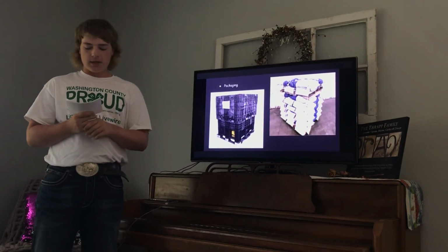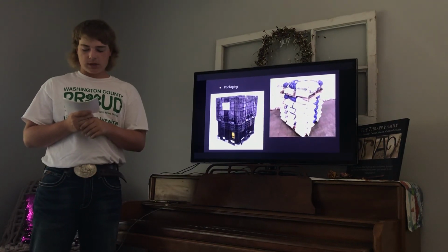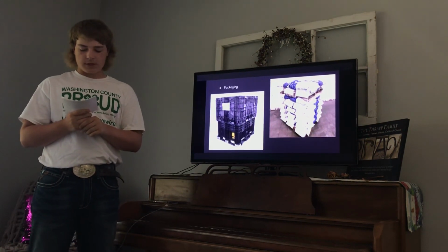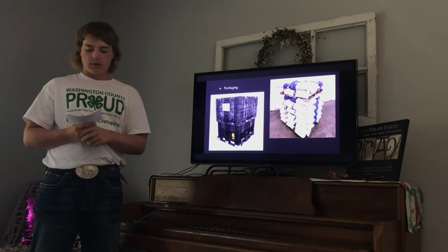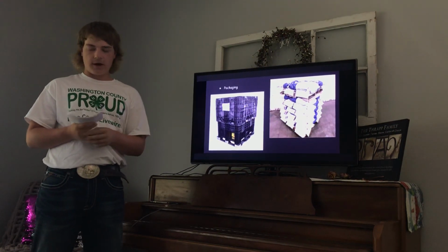When seed is packaged, it goes into storage until it's ready to be shipped to the seed dealer or farmer. They store seed at 50 degrees Fahrenheit and 50% humidity for preservation. Regardless of how your seed order is packaged, it's safe to say it's gone through a long journey from the field to conditioning and finally to your planting.